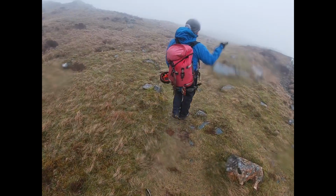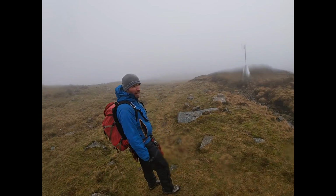This is this little weather station. We are stood officially on the wettest place in England.